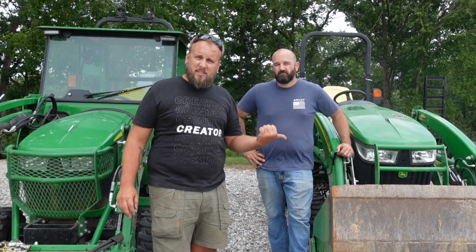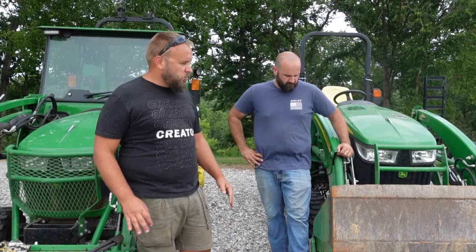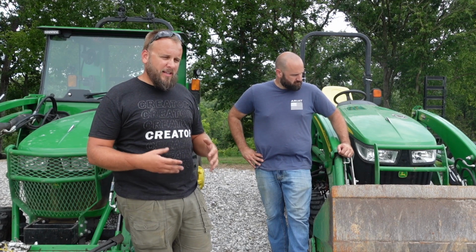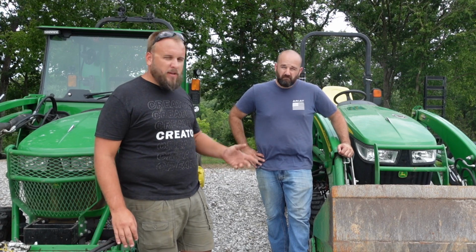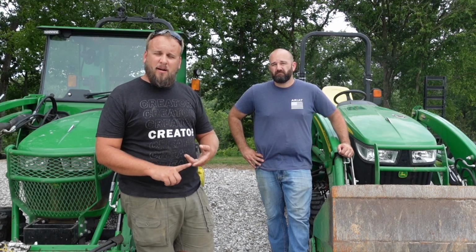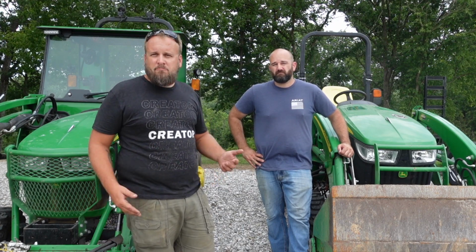His is the 3046R tractor, which is what I consider to be the next real step up from a 2038. I think the E-Series and the 3 aren't necessarily a step up, but this 3R should be, so I'm excited to run that. We're gonna try to grind out a stump. We're gonna go pick up some logs. Should be a good time.